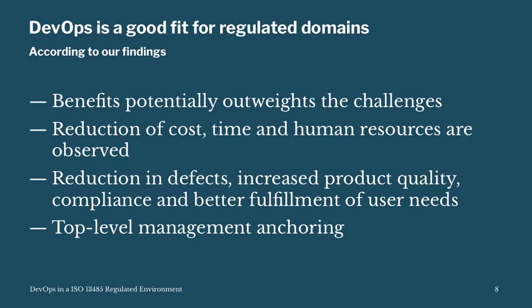Our research showed that DevOps has its challenges, but with potential benefits. Reduction of cost, time, and resources are observed, as well as reduction in defects, increased product quality, and fulfillment of user needs. A transition to DevOps must be anchored in top-level management.